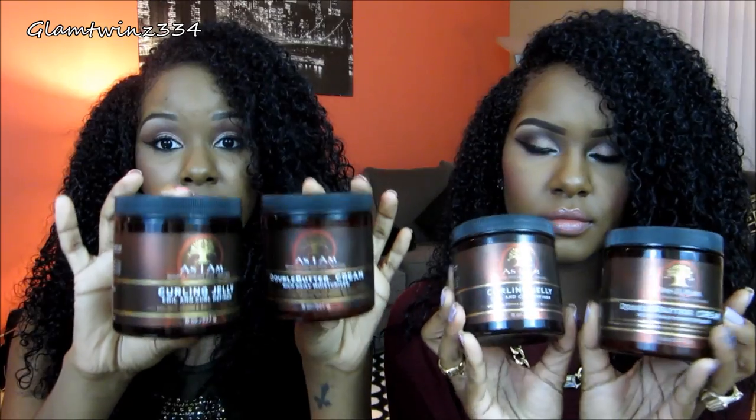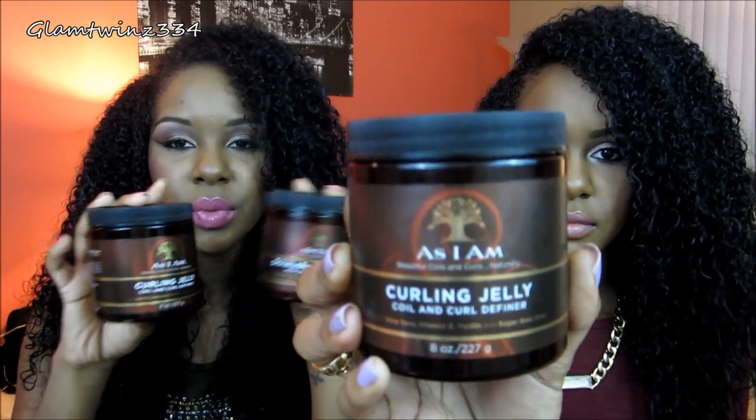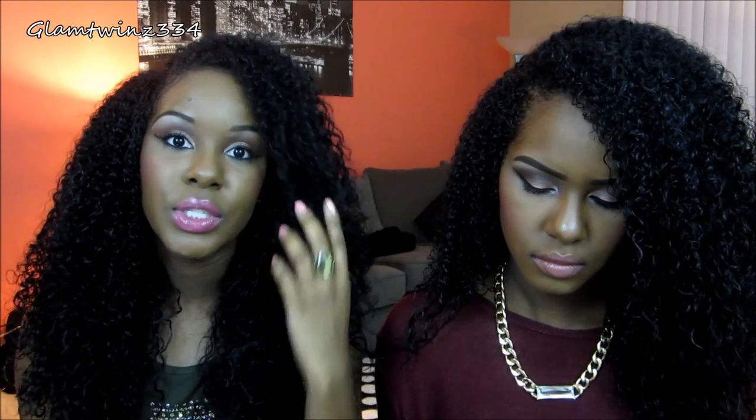So first of all, these are what the products look like if you guys aren't familiar with the As I Am brand. It's just really brown packaging, really sleek and nice. And what's on the inside is the important part. This is the double buttercream, and we both have the same two. And then the curling jelly. One is a styler and one is a moisturizer. So we're just gonna go over what each of them says it does, and then we'll go from there.